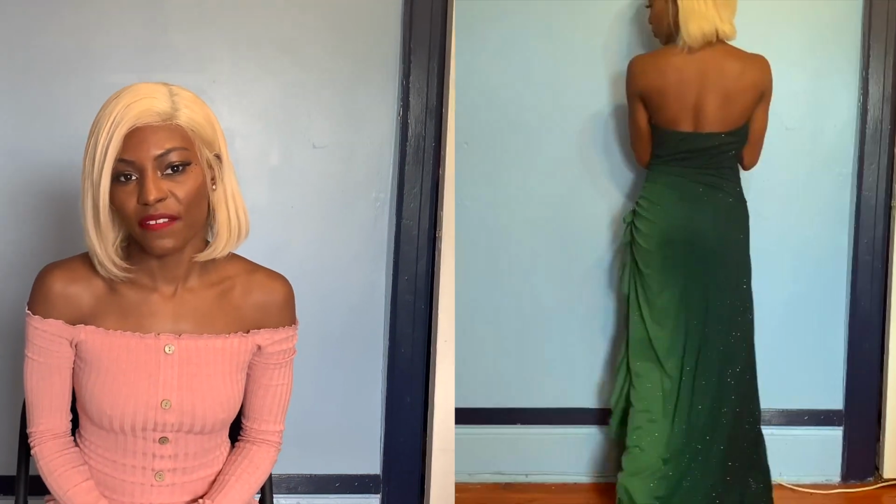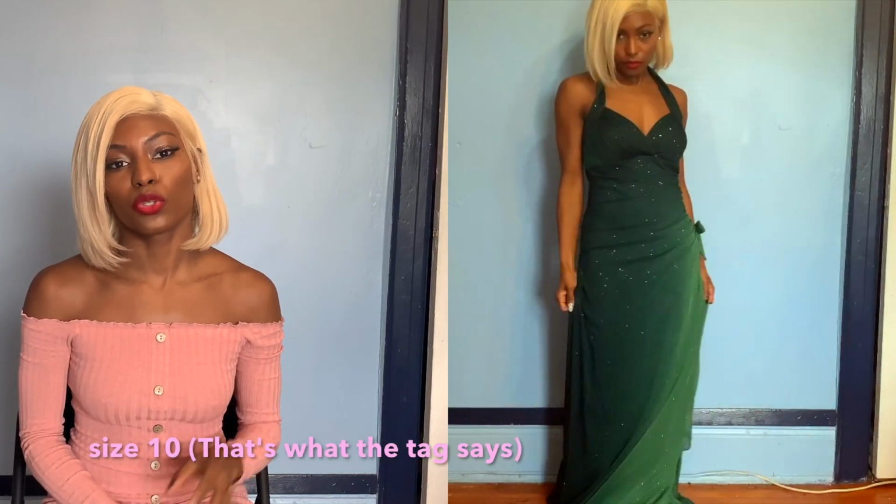This next dress we have here is a size 10, and it's a beautiful two-tone green dress with some sparkles on it, self-explanatory, and it has a little, I don't know how to explain it. It goes up at the side. It's beautiful, it's cute. If you want to win it, let me know down below.